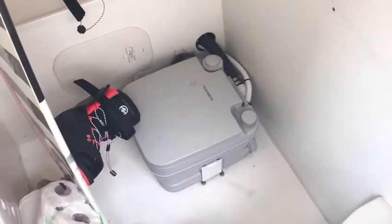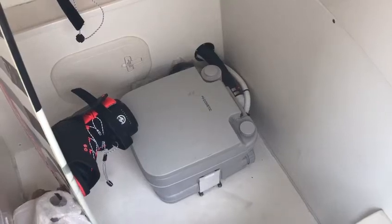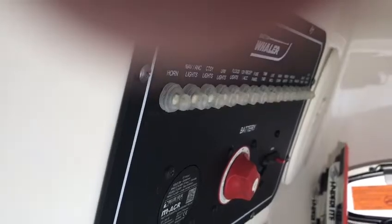Looking into the console, you do have a Dometic porta potty style head that is plumbed, so you don't have to dump it. It does have a deck pump out. There's your battery switch and some breakers.